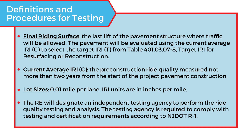A few definitions that we need to move on to the next step. We need to find what exactly is the final riding surface. That's just going to be where traffic is driving. The current average IRI is the pre-construction average IRI of no more than 2 years from the start of the project.